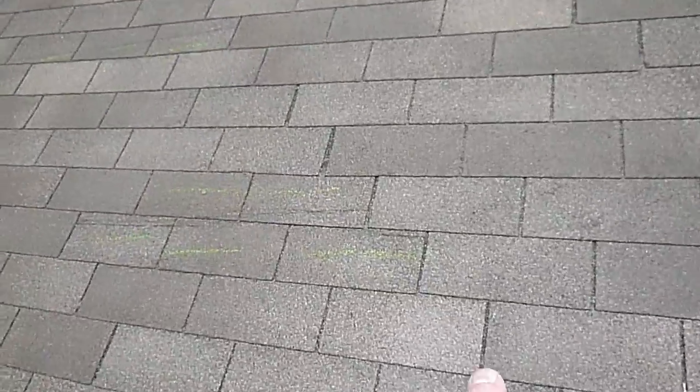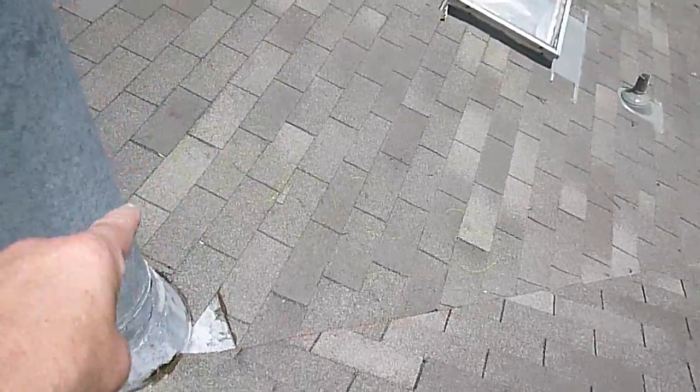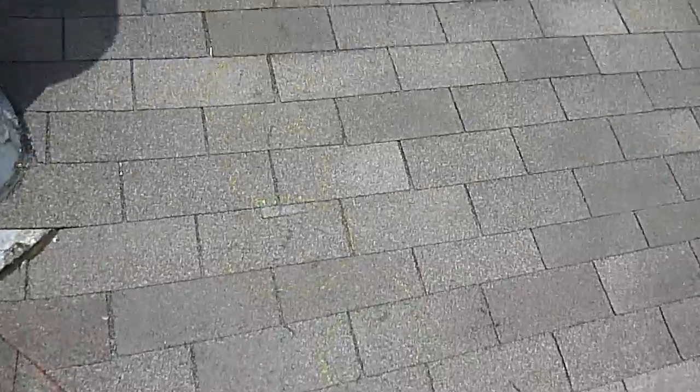All this across here, wind damage, wind damage, wind damage. Valley could have been better made. Chimneys in the valley, that's crazy. Come along here. Inside of this valley, more impact damage, or is that hail damage? It's definitely messed up.